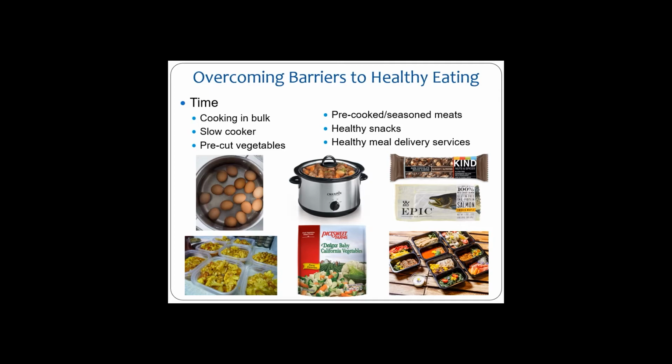Healthy snacks. This is an area where the market has really driven a lot of great options. You see here, Kind bars, or Epic bars if you eat meat. These are portable. You can bring them with you and have them when you're studying. And then healthy meal delivery services. This is another option. This costs a little bit more, but there are lots of these today as well. So these are some strategies to help overcome the time barrier.